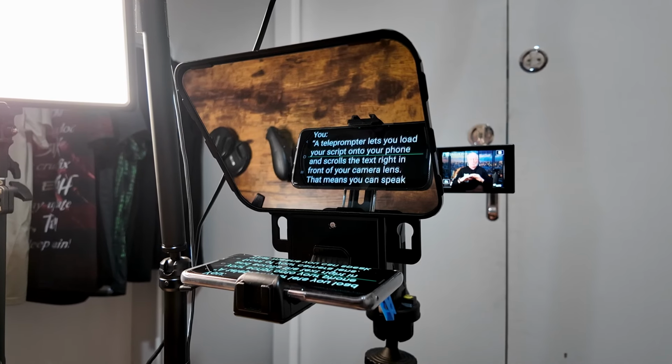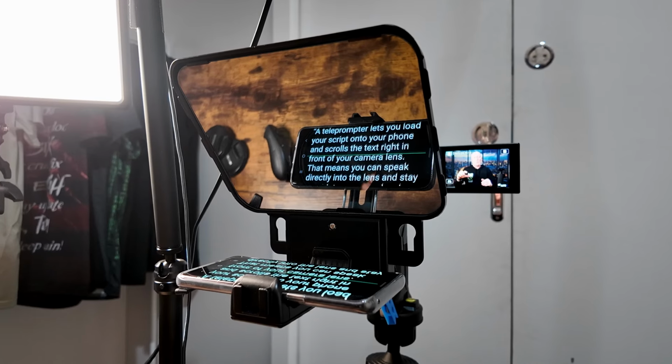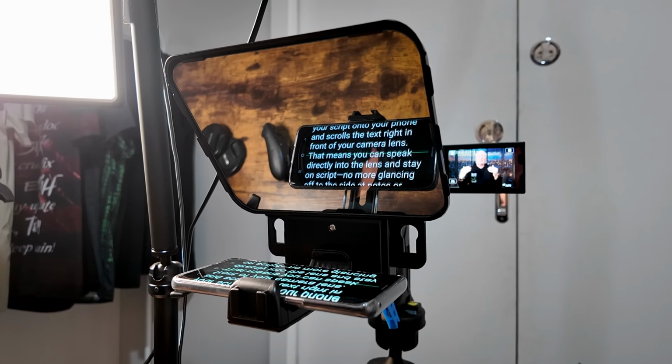First, let me explain what a teleprompter is. A teleprompter lets you load your script onto your phone and scrolls the text right in front of your camera lens. That means you can speak directly into the lens and stay focused on the script. No more glancing off to the side, no more looking at notes, no more losing your train of thought.